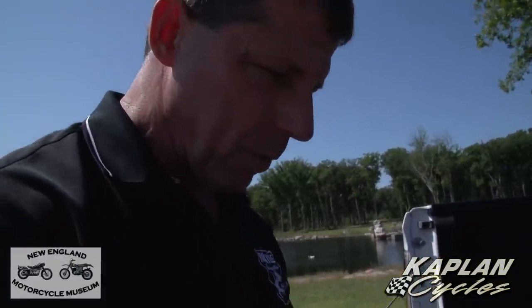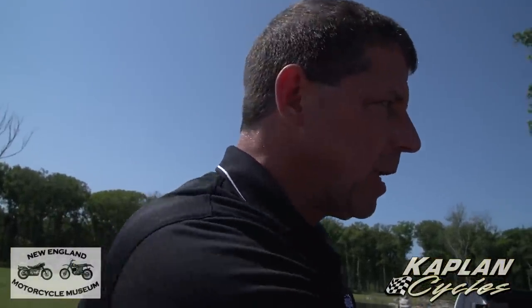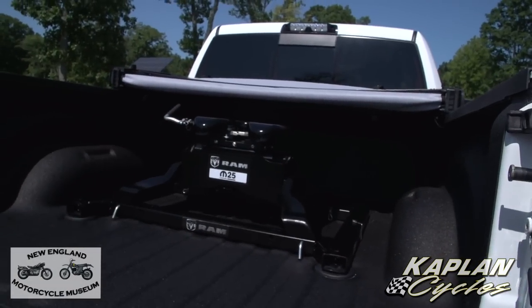But it's all set up, ready to go. Never been used. The plow's in brand new condition. It's been up and down my driveway a few times just to try it out. The hitch has never, look at that, it's never been hooked up ever.